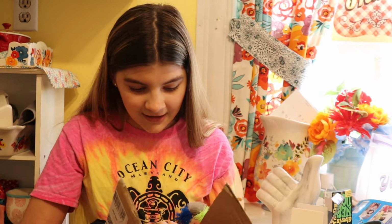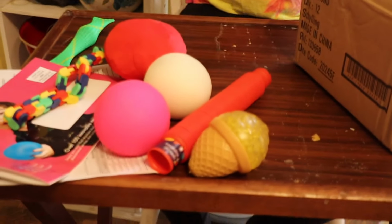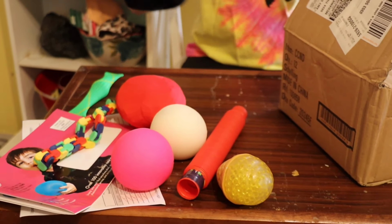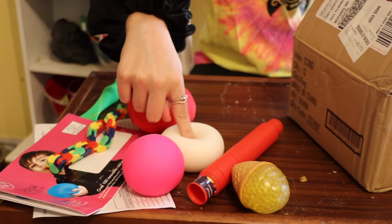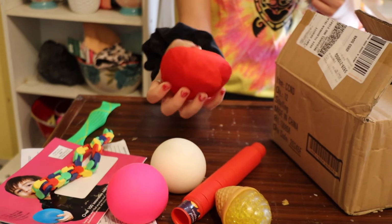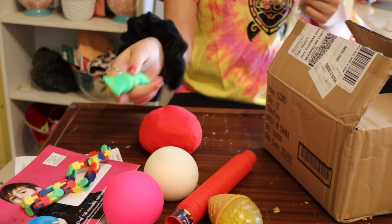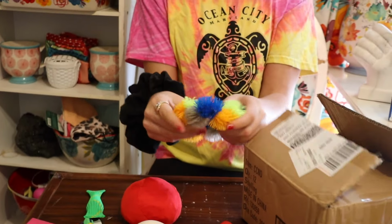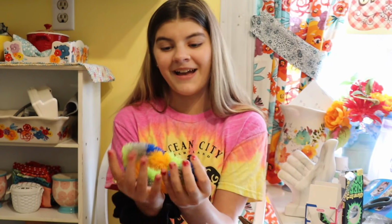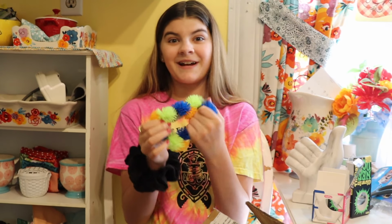So, I really like all of these things. So let's go over real quick. So I got the ice cream cone Orbeez stress ball, the red pop tube, glow-in-the-dark Neato, gumball stress ball, this little crunchy fidget ball, a rainbow wacky track, a large marble mesh, and the hairy tangle. So, wow, I love all of these things.